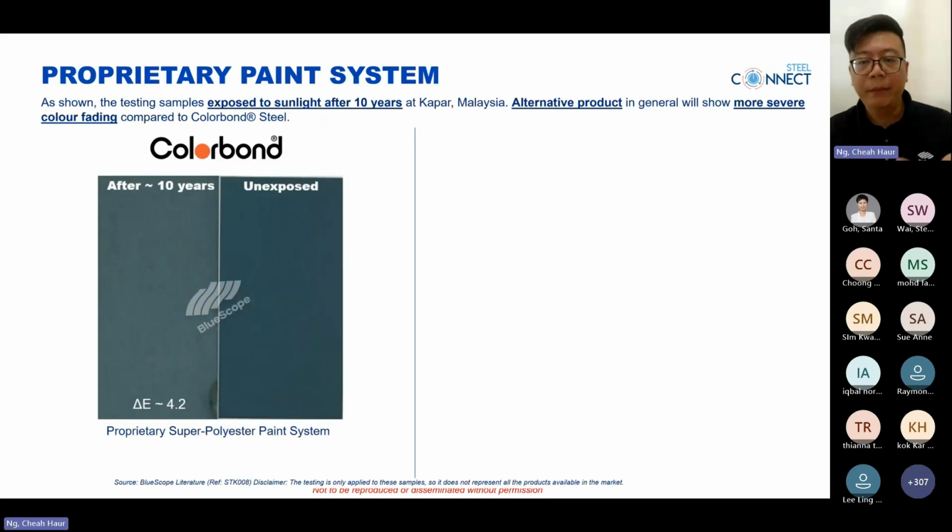Okay, coming to the paint performance. The sample shown in this slide was exposed to sunlight for 10 years under Malaysian weather. Referring to the comparison on the left-hand side, the color difference between the control sample, which is an unexposed plate, and the exposed sample does not show much difference, right? The delta E is 4.2. When the delta E number gets higher, it means the color fading is getting more severe.